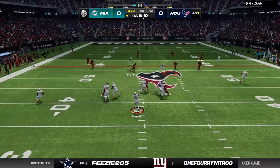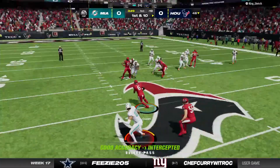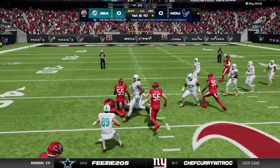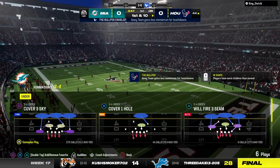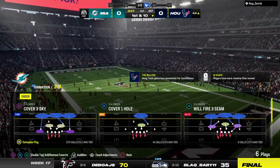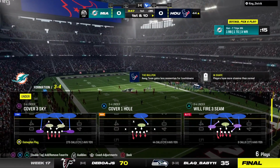They'll look to throw now on 1st down. Oh, he tries to force it in, and it's intercepted. Picked off by Patrick Queen. And the return comes to a halt right at the 44-yard line.